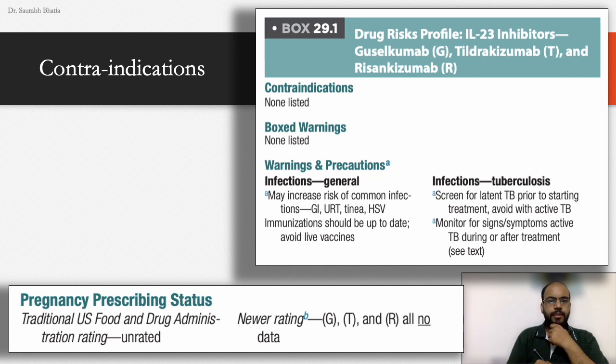We have seen how these three biologicals act, how we give them in patients of psoriasis, and how to actually administer these biologicals to your patients. Now, from henceforth, we'll be discussing these subsequent topics regarding contraindications, infections, tuberculosis, other contraindications, vaccinations, by discussing these three biologicals together because it's the same for all three of them.